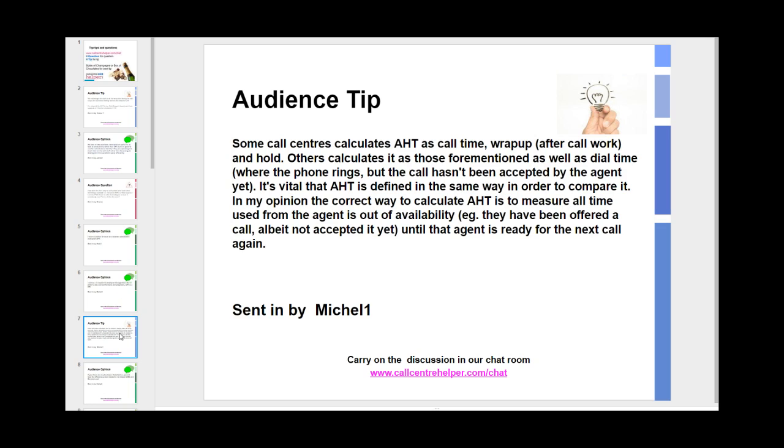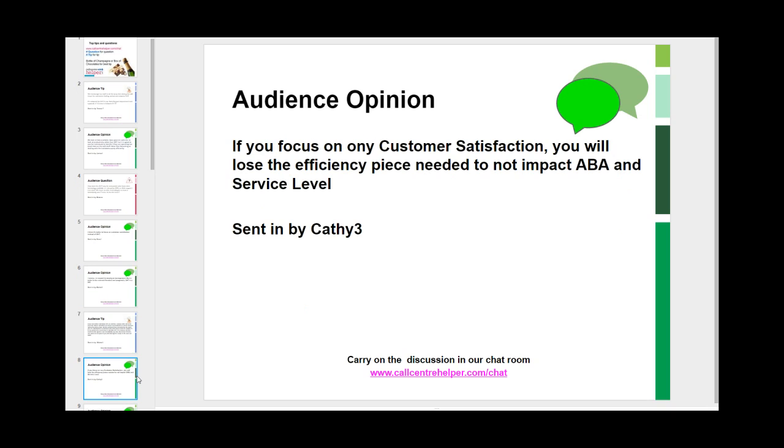Michelle has said some call centres calculate AHT as call time, wrap-up, after-call work and hold. Others calculate the aforementioned, as well as dial time, where the phone rings but the call hasn't been accepted by the agent yet. It's vital AHT is defined in the same way in order to compare it. In my opinion, the correct way to calculate AHT is to measure all time from when the agent goes out of availability, having been offered a call, albeit not yet accepted it, until the agent is ready for the next call again. And certainly I think that's a very appropriate point, but quite an interesting debate in the chat room about that.